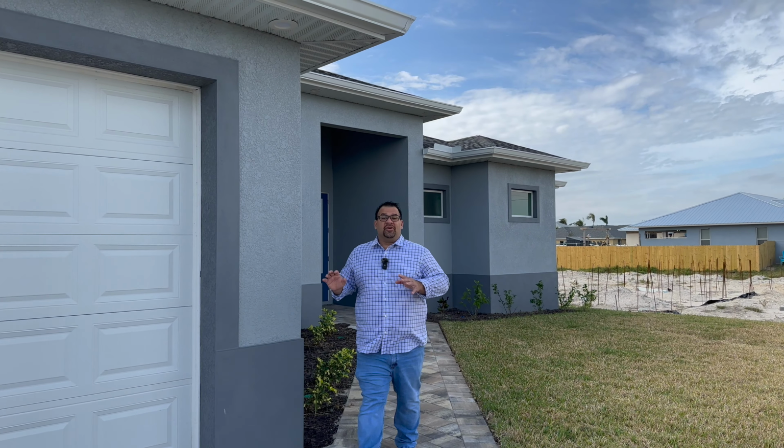Hello guys, wait until you guys see this beautiful property. We're over here in Cape Coral, Florida. This home has 4 bedrooms, 3 baths, 3-car garage, and a nice lanai in the back with a barbecue and a lot of space to entertain.